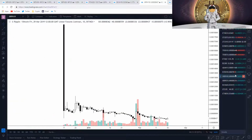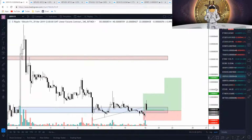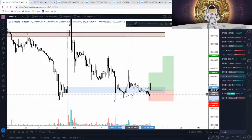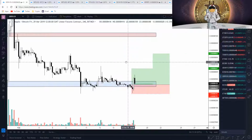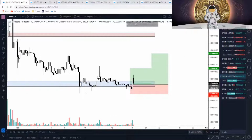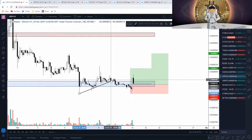Ripple. I am interested in a Ripple long as well. Where's my chart for that? I think it's a lower time frame chart. Perfect. This is what I wanted to see. So I've been waiting very patiently for this Ripple long, and what I've been waiting for is a breakout. Or no, first what I was waiting for is the series of higher lows to hold.